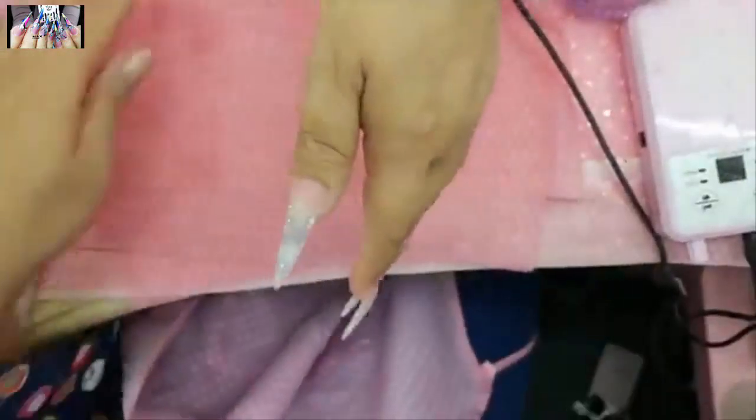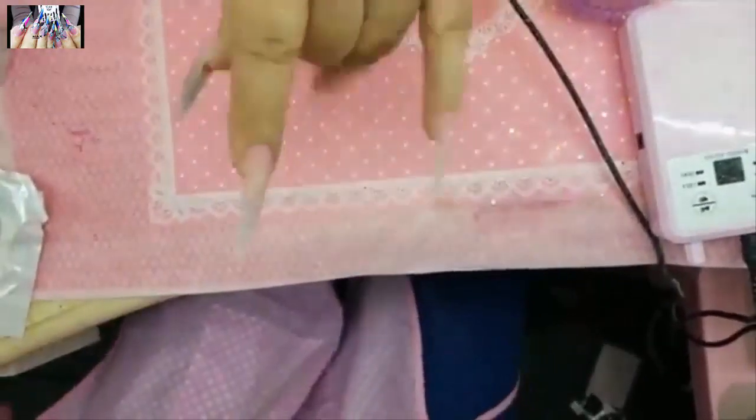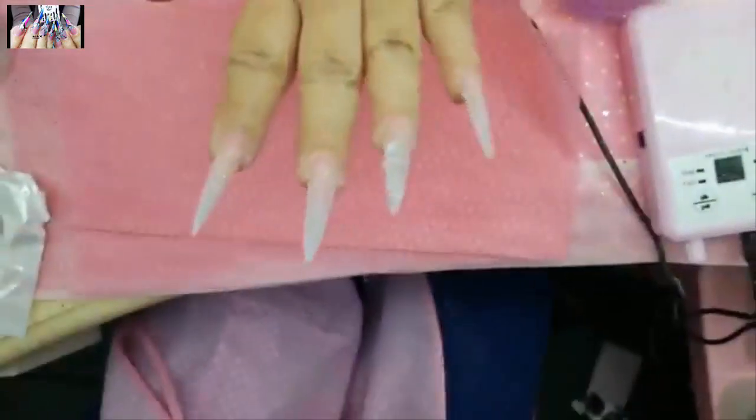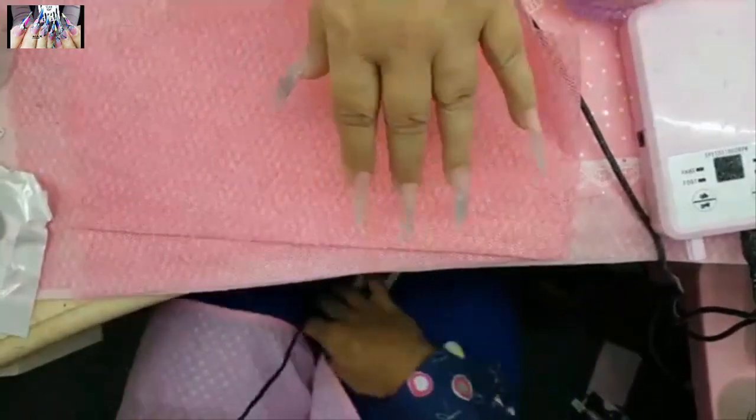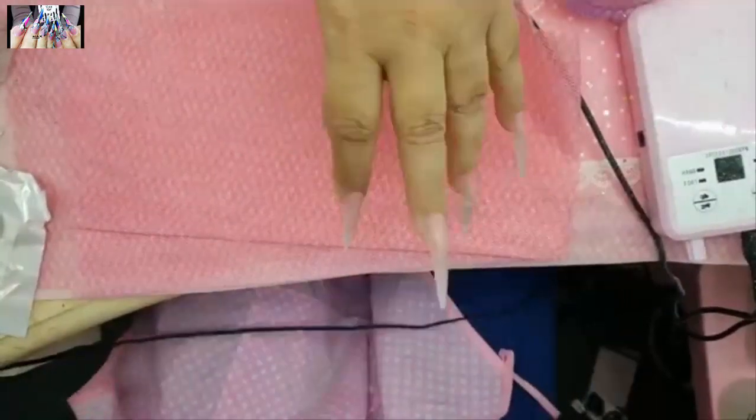So for this next step, it's really important we remove all the dust, okay, you guys? And dust off our table really well. And then what we're going to do is we're going to use the unicorn chrome pigment.